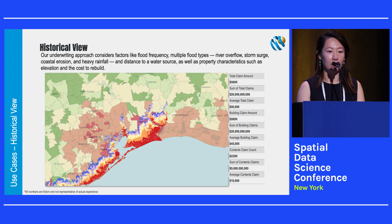The top layer with the pretty blue and red wave-like shape, that is the storm surge layer. Storm surge is when a hurricane makes landfall, sea level rises, causing coastal flooding. The more severe the hurricane, the more the sea level rise, and the more inland that coastal flooding goes. So again, a very important factor for underwriters to consider, especially when placing policy on the coast.